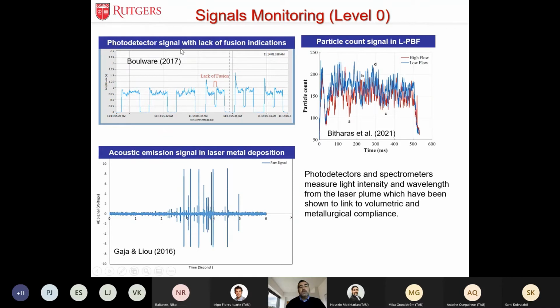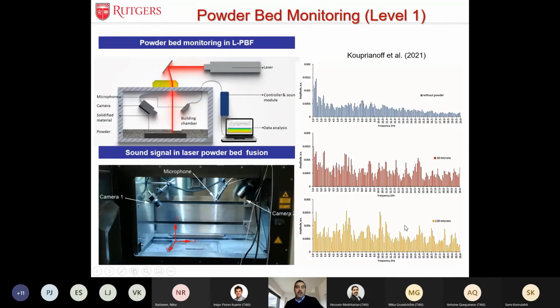And photodetector signal for lack of fusion indicators. You can see this photodetector is actually showing lack of fusion, capturing it several times. I think this was a publication where lack of fusion was intentionally created to see the effectiveness of the photodetector signal. Particle count signal is used by counting the particles and correlating at the high and low flow. And essentially, we can say that existing signals, photodetectors and spectrometers measure the light intensity and wavelength from the laser plume, which have been shown to link to volumetric and metallurgical compliances.